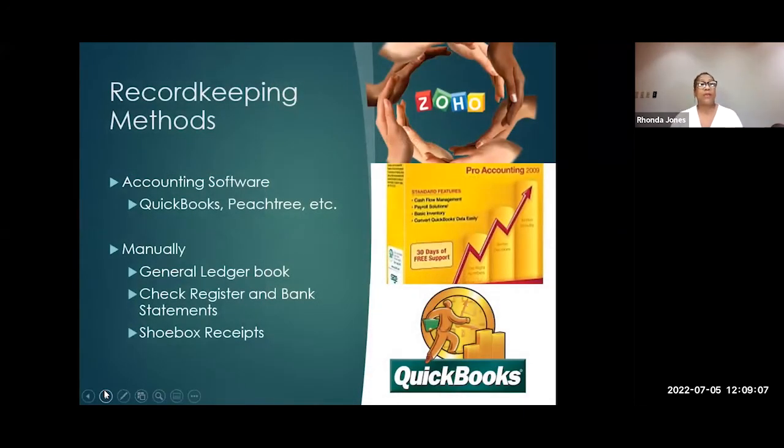So, record keeping methods. You can do one or the other. You can purchase accounting software, something like QuickBooks or Peachtree, which are so helpful to small business owners. They have a ledger. You're able to write checks from these accounting services. They've made them so easy to use now. You print out checks or whatever you need, even keep up with inventory if you have really good accounting software. They're very inexpensive, but I'm telling you, they are worth the money.